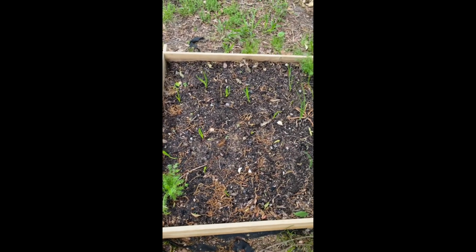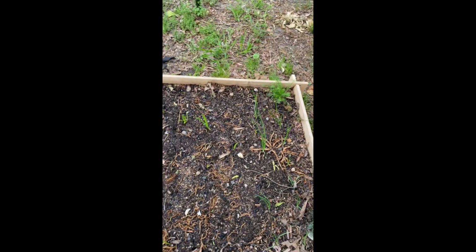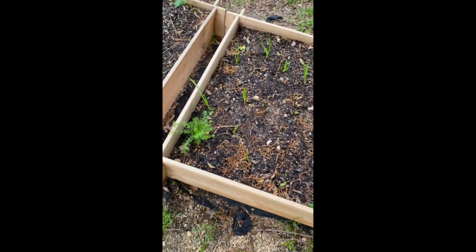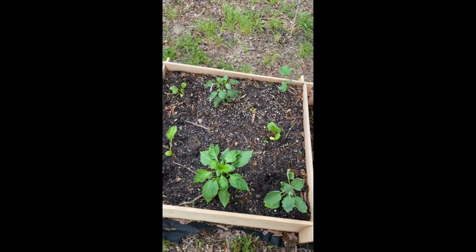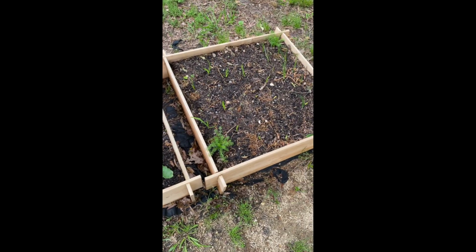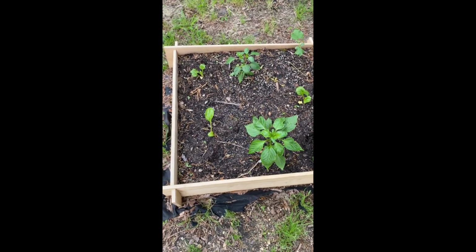Next, we have our garlic and our onions. They're doing very well. They're starting to come up. We also have some German chamomile next to each of these to serve as a companion. And these do not have the drip line, so we actually have to hand water these 2 beds, which isn't a problem. They're small, and I like to use that time to check on everything.